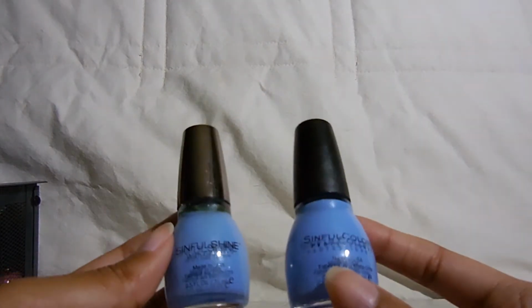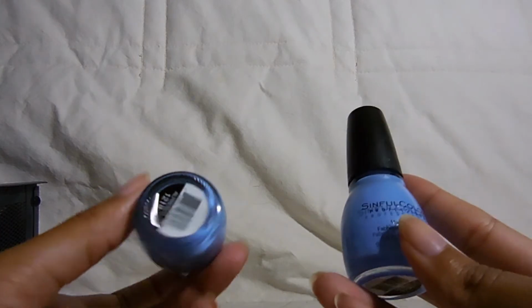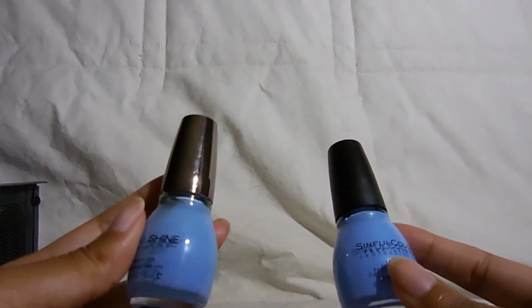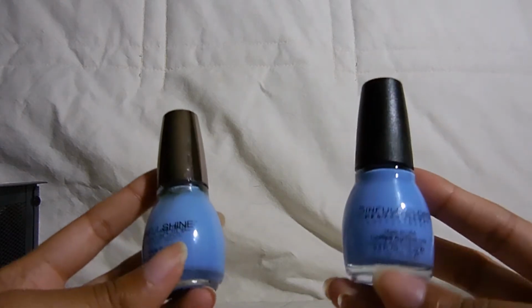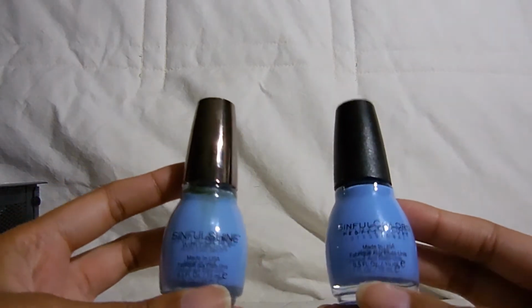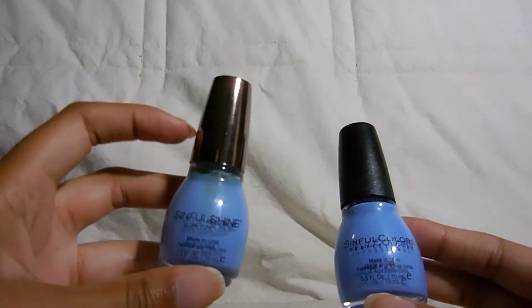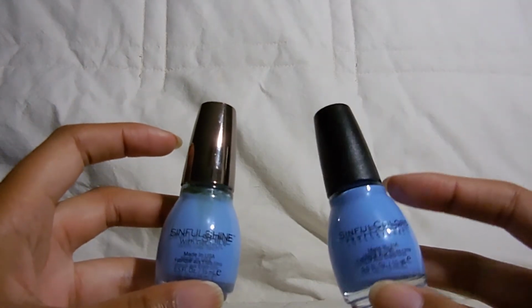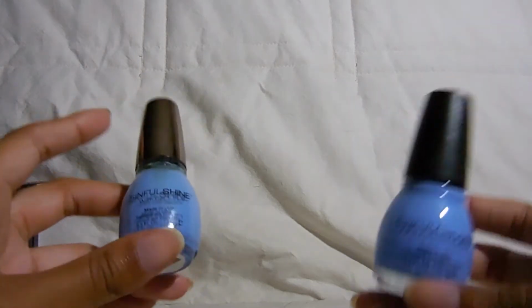Now the funny thing is I can't remember which one of these I wore. I can't remember if it was C'est La Vie or Alfresco. I kind of think it was Alfresco, but I feel like I remember writing C'est La Vie. So I wore one of these, and it was smooth and easy to apply. But I really do think that it was Alfresco, even though I remember typing out C'est La Vie. So that's those. They're very similar. And whichever one I wore, it had a nice formula.